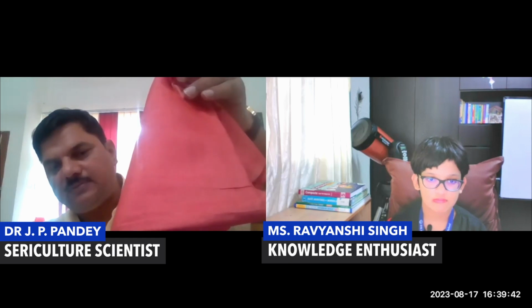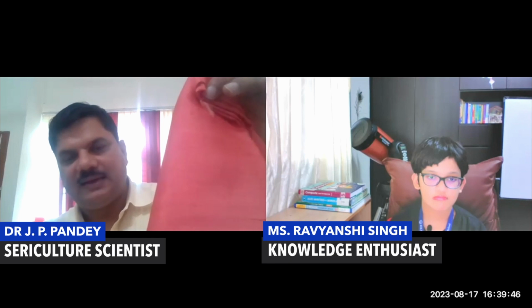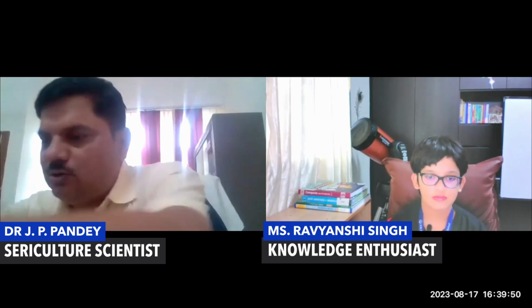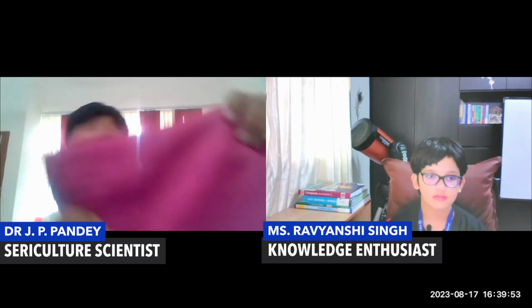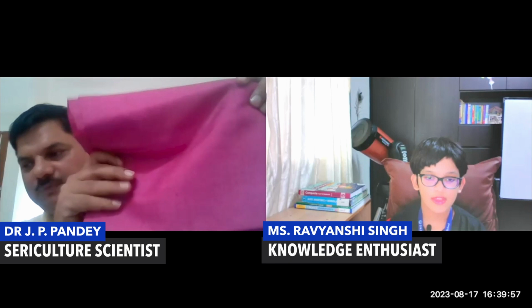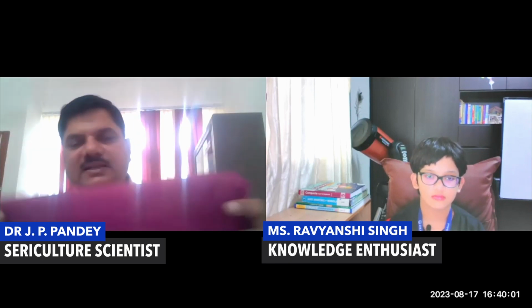These are the different types of fabrics prepared by using the Tassar silkworm threads. And here, no chemical dye has been used. You can see the different colors also. I brought these various colors of fabrics also. That is beautiful. And here also you can see one more color.